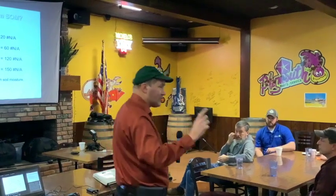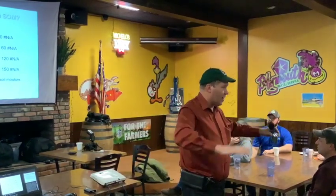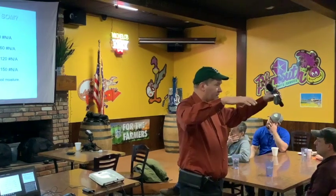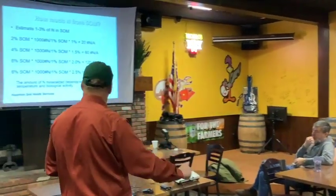Here's our goal with soil health. Let's make all of our ground like that fence row and bring that productivity up by using no-till and cover crops rather than degrading. That's what our goal is.